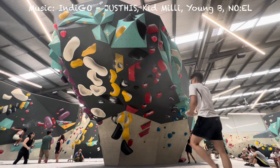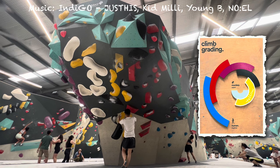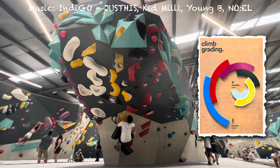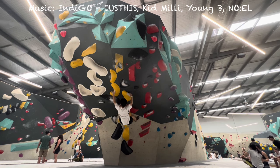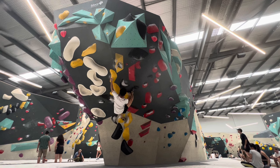First climb of day two was this yellow overhanging climb on the prow section. The crux of this climb is definitely around the middle section, but it's also really long and physical, and gets a little scary around the end where you have to deal with undercling crimps whilst you're really high up.